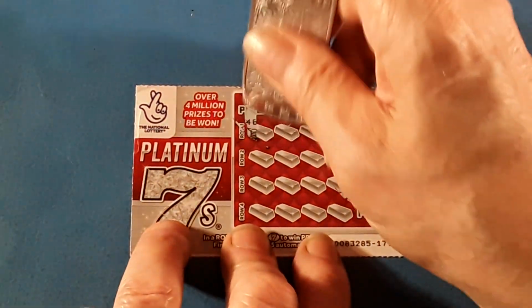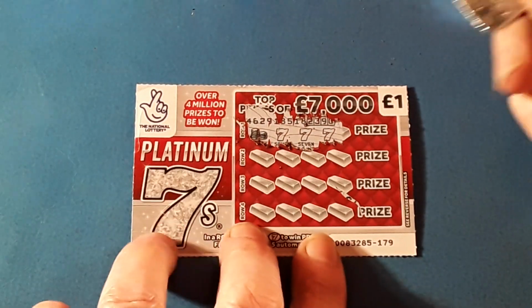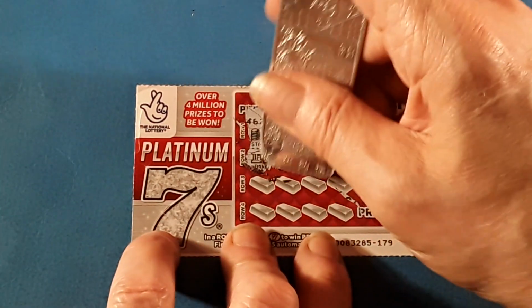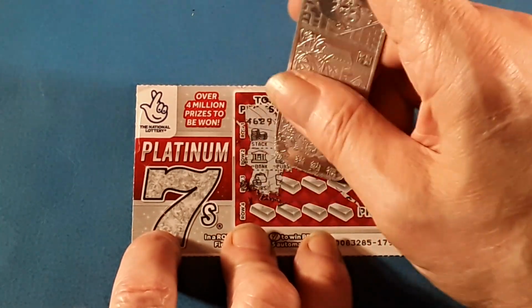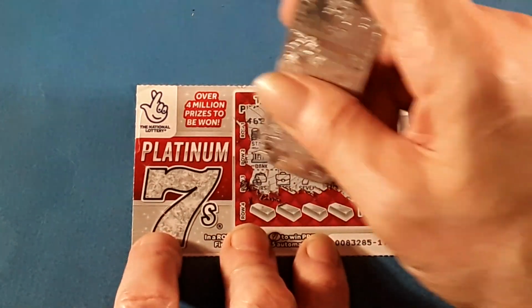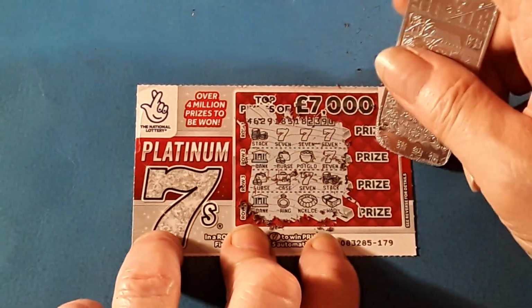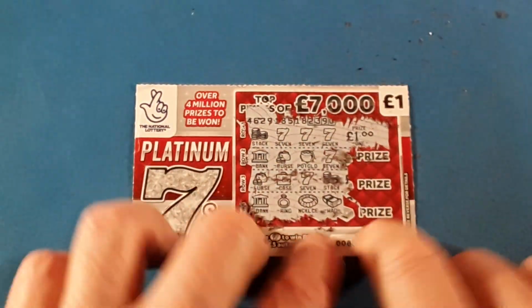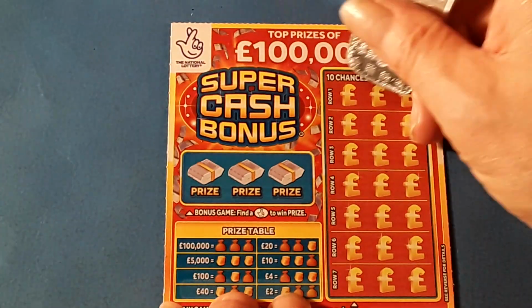Any more in this? Stack, seven, seven, and oh, another win. Oh well, and we have a nothing on that one, and nothing on that one, and nothing on that one. So what is it? Oh, well, it's £1. They're little. They will add up at the end. Have another one there. Come on, you. Give us something.